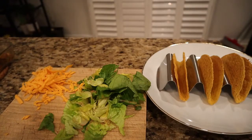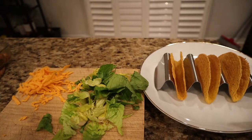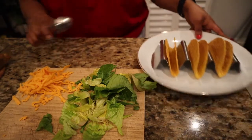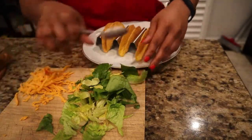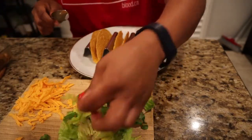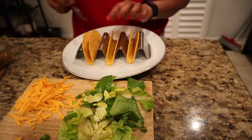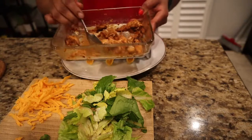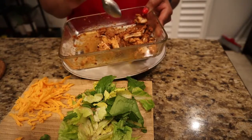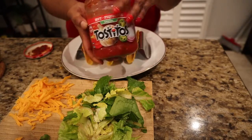So over here I have my little station for tacos. Most of the stuff is already pre-made. All I really did right now was shred some cheese. Even this lettuce, I washed it already in advance and I had it in a bag, hence why it's going a little red, but I'm gonna finish it off today. And then I heated up these taco shells. I have chipotle chicken over here that I heated up. This is about 3.1 ounces. And the other thing I have over here is some salsa.